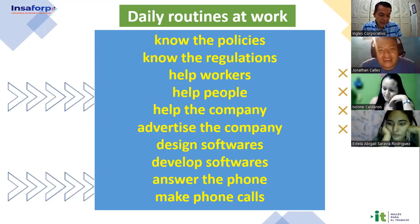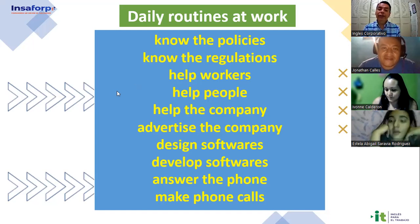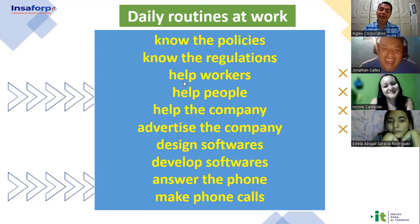Ivonne. Don't o doesn't? Doesn't. Ivonne doesn't, porque Ivonne es una she. She doesn't. Ivonne doesn't help workers. Ahí no se le agregaría la S, porque como estamos usando doesn't, eso lo reemplazaría. Correcto. Ivonne doesn't help, sin la S, ¿sí? Pero qué malo, ¿verdad? Que uno quiere ayudar a los trabajadores. Bueno, cada quien su conciencia.